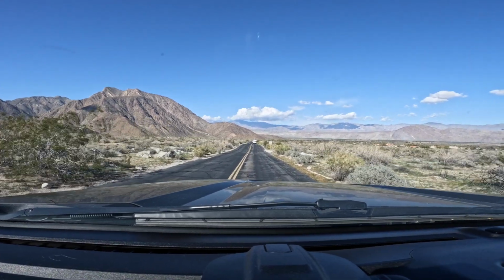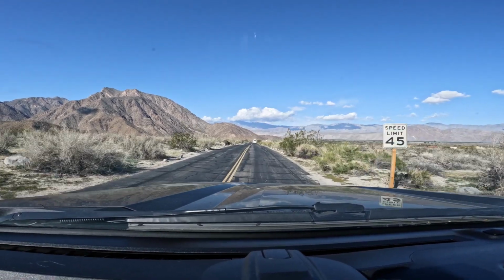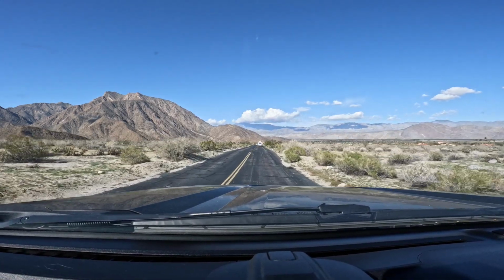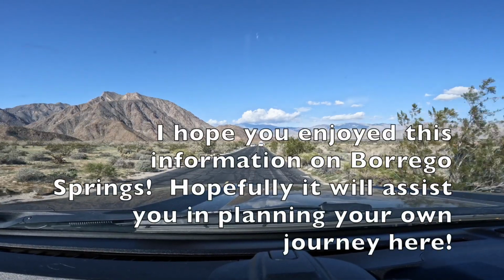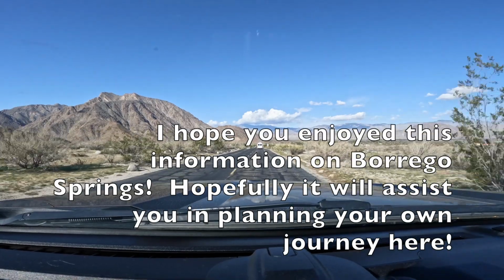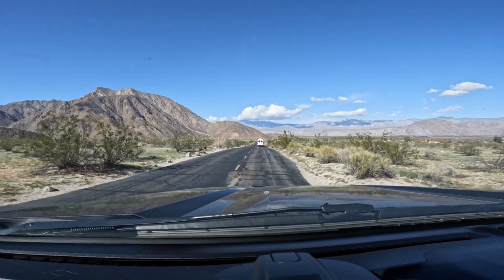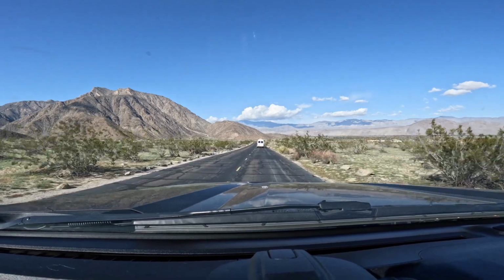There's boondocking and BLM land in this area, and you can stay at quite a few places around here for free. However, this state park is a full hookup state park, and it's like $45 a night. So for me, I'd rather have the full hookup. It's just cheap. So in my opinion, if I'm going to be out here, I'd rather have the full hookup. Palm Canyon hike is right, actually walking distance out of this campground.